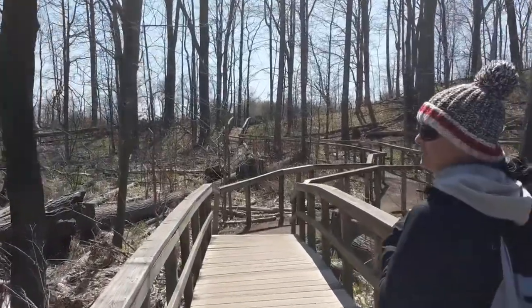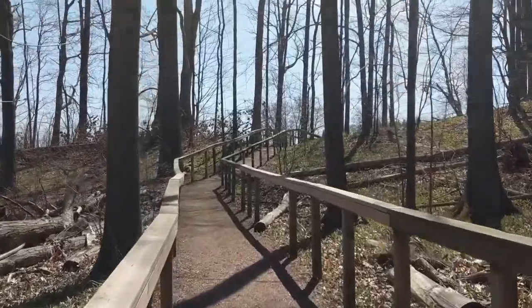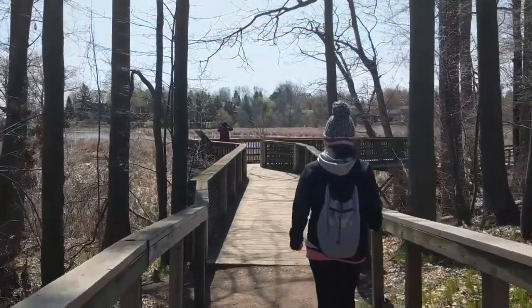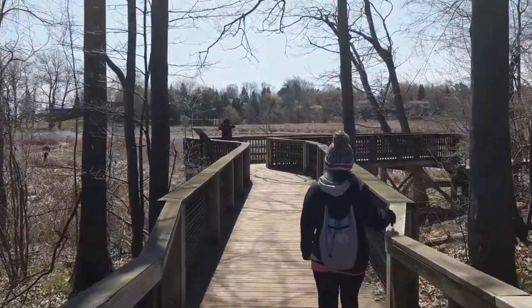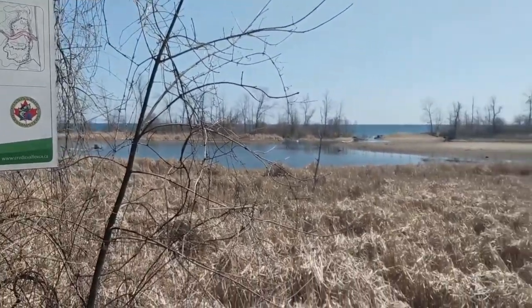People come here for peaceful walks, bird watching, and photography. If you want to bring your bike or rollerblades or fishing rods, unfortunately, this is not allowed.